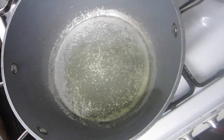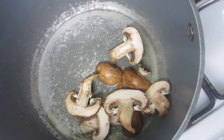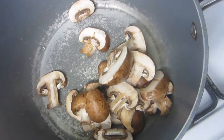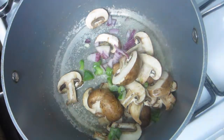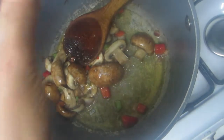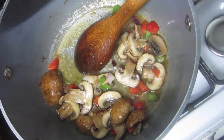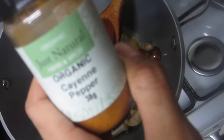Now it's time to create the sauce. After making the spaghetti, that one last piece of spaghetti got stuck, so I just removed it. Anyways, I just add in my chestnut mushrooms to the grapeseed oil. Grapeseed oil is especially high in vitamin E and omega 6. It's the healthiest oil you could use. And I'm just adding in some red onion and some green and red peppers. The longer you saute all your ingredients, the more flavorsome your food will be. I'm just adding in some organic sea salt and some organic cayenne pepper as well.